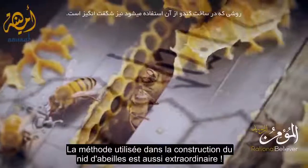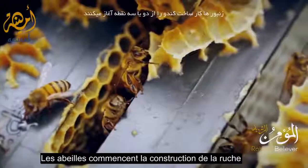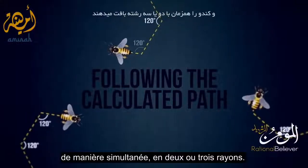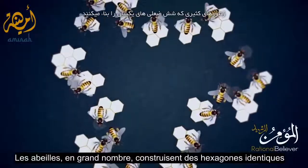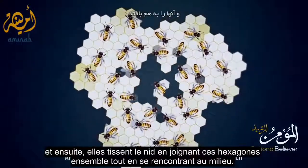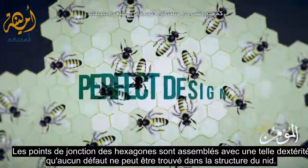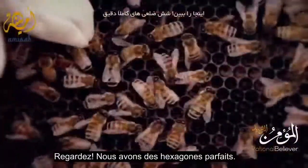The method used in construction of honeycomb is also very amazing. Bees start the construction of the hive from two or three different places and weave the honeycomb simultaneously in two or three strings. They start from different places. The bees, great in number, construct identical hexagons and then weave the honeycomb by combining these together and meeting in the middle. The junction points of the hexagons are assembled so deftly that no defect can be found in the structure of honeycomb. Look at that, it's perfect.